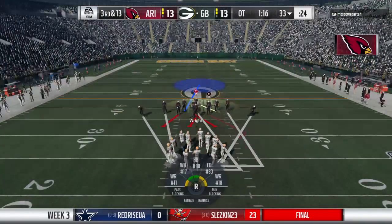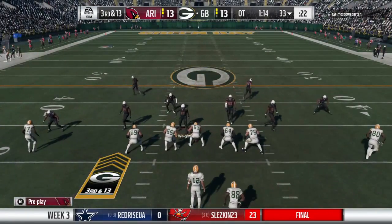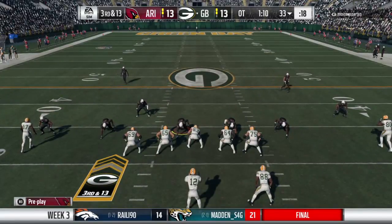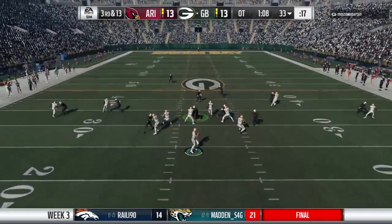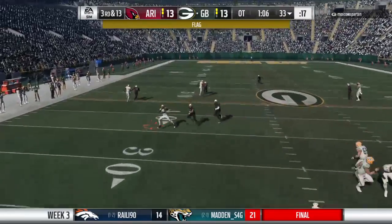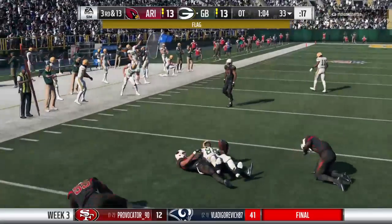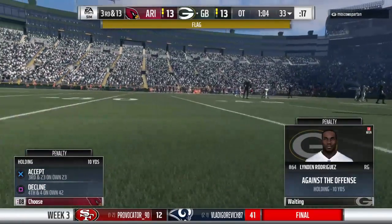Rodgers now, after the sack, he'll lead the pack up on 3rd and long. Working from the gun, Rodgers. He'll leave it for Montgomery, complete. And he's going to be taken down with a marker on the field.